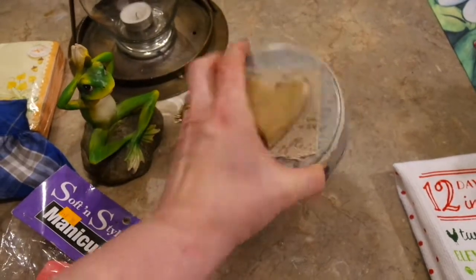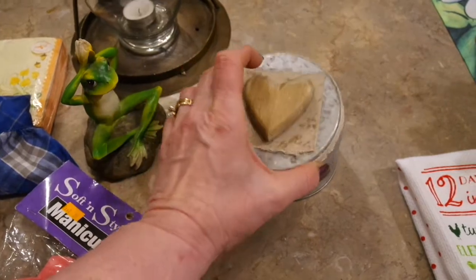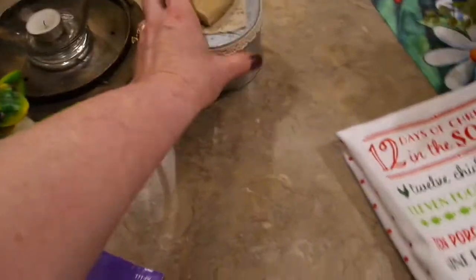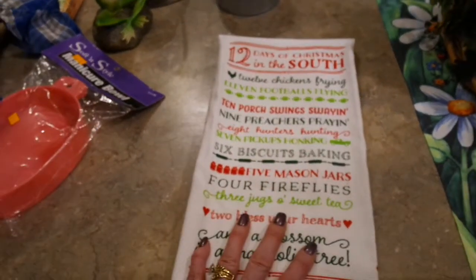This is a cute little galvanized tin. It was from Hancock's Fabrics. Just a little galvanized container with a wooden heart. It has a farmhouse decor look to it, but I could stick this anywhere in my craft room for, I think, 59 cents. I couldn't believe I found this dish towel.